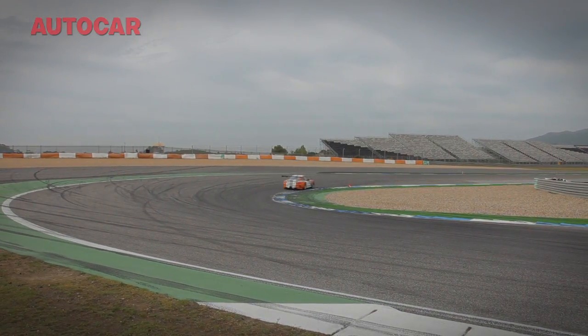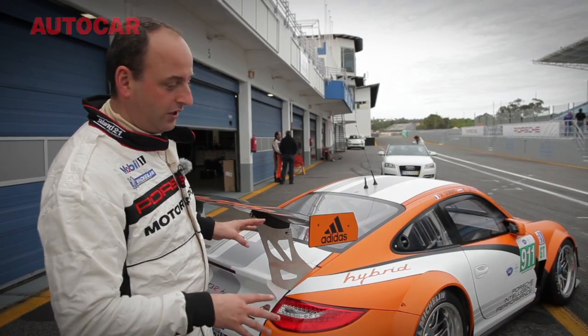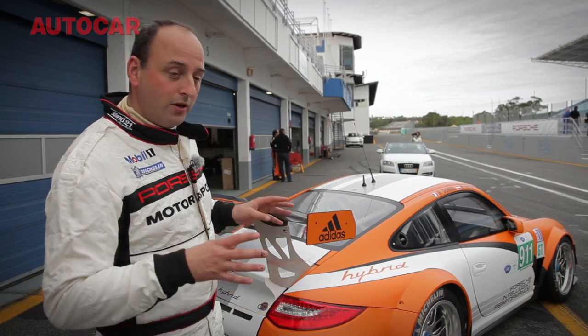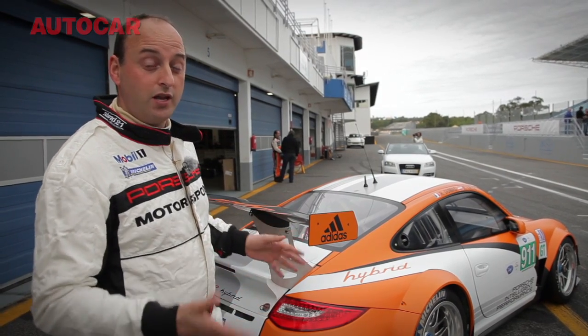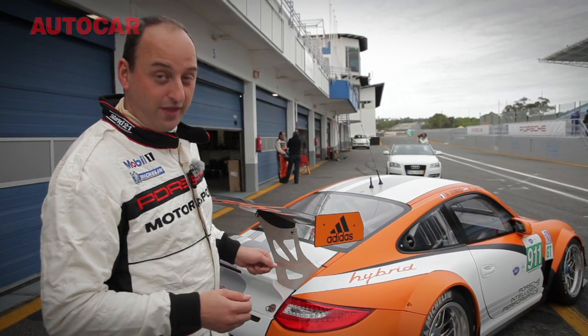So what you're looking at here is not just a great racing car with a lot of really fun, interesting technology on it, but actually one of the most important development tools Porsche are going to use for their return to Le Mans, which in my book makes that a pretty amazing thing.